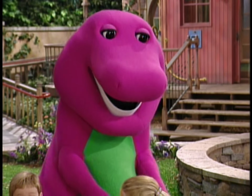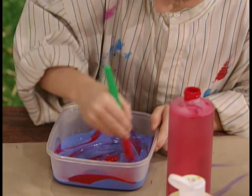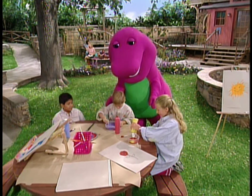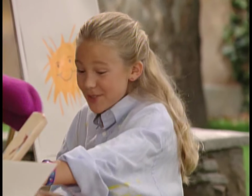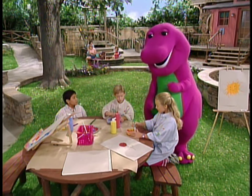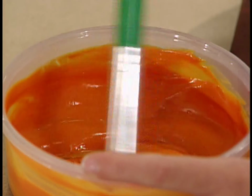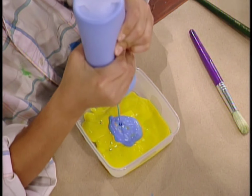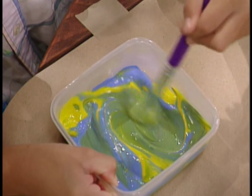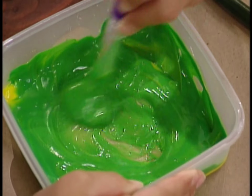When you mix blue and red, it makes purple. When you mix these two, you'll see a new color magically. When you mix blue and red, it makes purple, just like me. When you mix red and yellow, it makes orange. When you mix these two, you'll see a new color magically. When you mix red and yellow, it makes orange. Oh, that's very nice. When you mix blue and yellow, it makes green. When you mix these two, you'll see a new color magically. When you mix blue and yellow, it makes green. Oh, it sure does.